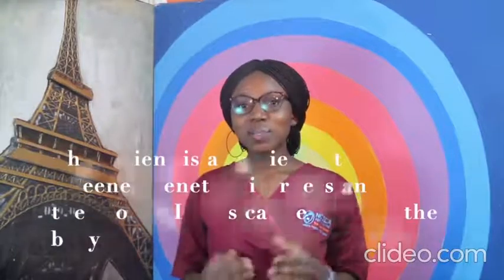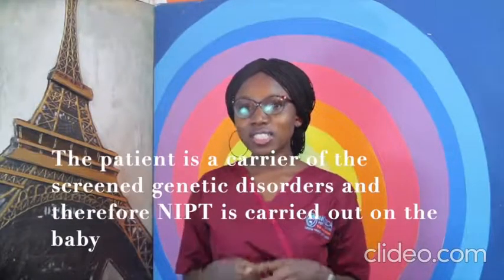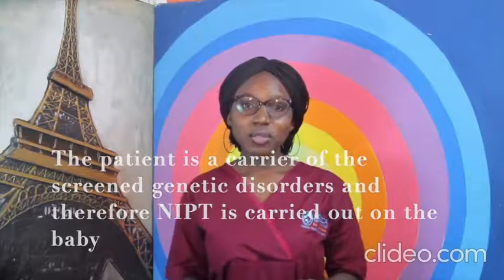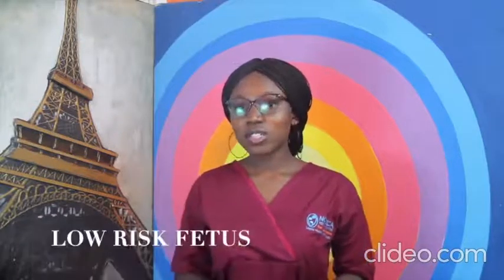If the result comes out positive, it means that the patient is a carrier of the screened genetic disorder, and therefore NIPT is carried out on the baby. The result of NIPT on the baby can come as follows. 1. Low-risk fetus. It means that the fetus is low risk to be affected with the screened genetic disorder. The chance the baby is affected is significantly reduced, but not zero.